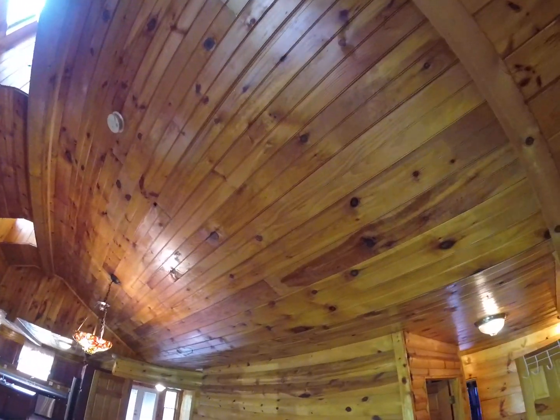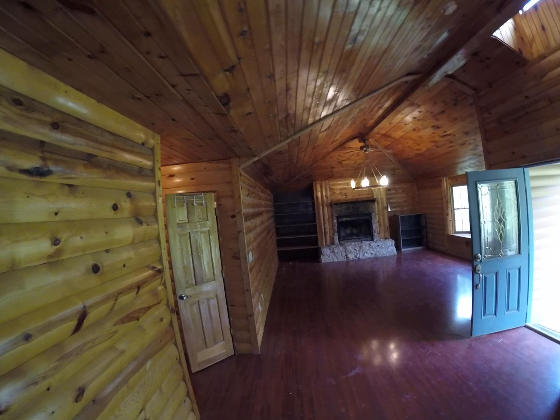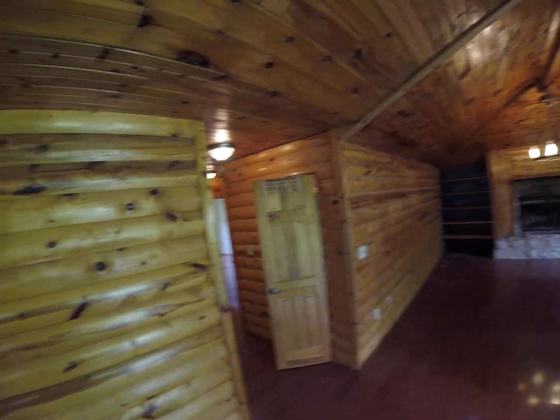Well, the shiplap looks pretty good. Log siding on the interior walls looks like it's in good shape. The flooring, when you first come in, I believe this is all laminate throughout. It looks like it's in better shape. It looks like a little bit higher quality in this main area.